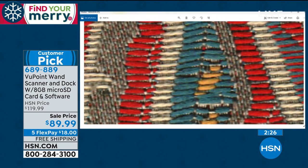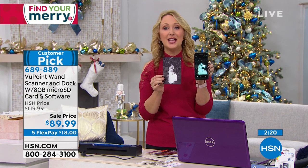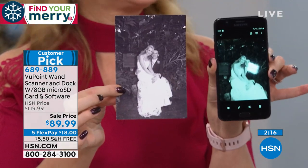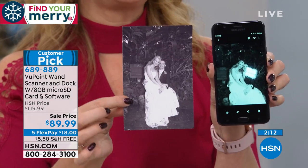Let me show you something really quick. If you try to take a picture of your pictures, I just want to wish you good luck with that. I've tried. It's not a good experience. This is one of my wedding photos from 12 years ago. And look at the way it looked on my cell phone. First of all, it's green. And then there's kind of a bad glare on there I just couldn't get rid of.